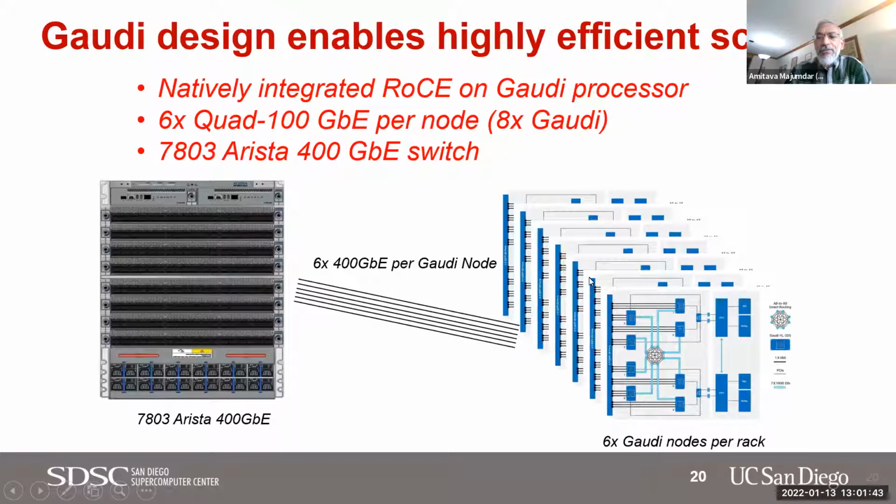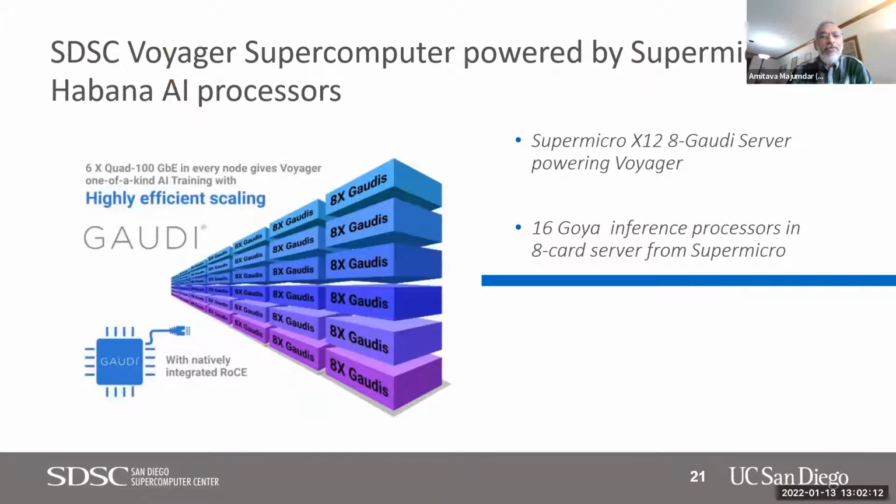Now we are seeing each one of these is a Gaudi server, a Gaudi node with 8 Gaudi processors, and then the 6 400 gigabit Ethernet per node, because 8 times 300, right, 2400 gigabit coming out of each. So that's 6 400 gigabit Ethernet ports going to this Arista switch, and everything is natively integrated RoCE both inside and outside. So that's very interesting how the scaling works. I'm sure scaling will be one of the things we will explore.